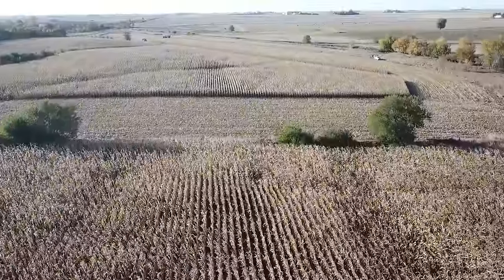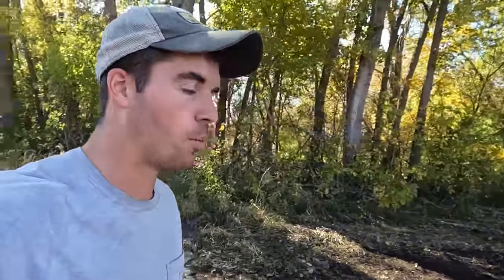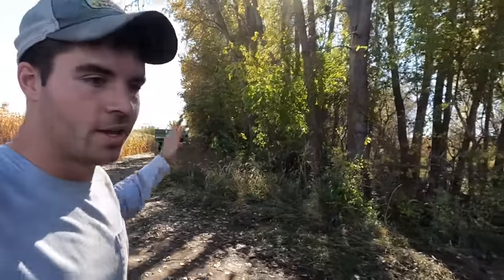Gary was the farmer that sold me that piece over there. It makes sense for him to sell it and for me to buy it because the only way to get out of there was a really, really old bridge that wasn't the safest. You can take a grain cart across it, but it's sketchy, or the best way is to come through Spencer's property. So we're gonna combine the farms together, me and Spencer, clear the fence row and just farm it as one. That'll work good.